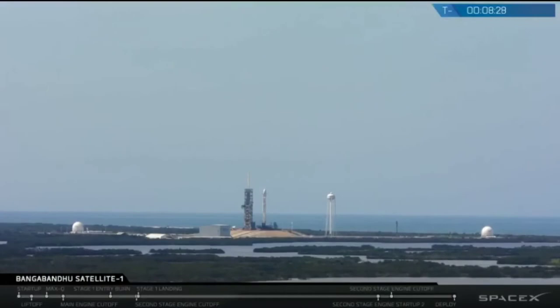Block 5 of the satellite represents a significant milestone for the country of Bangladesh. For today's launch, they've put together a video that covers a brief history of Bangladesh, as well as the importance of the satellite currently making its way towards the final orbit. It's followed by a special message from the Prime Minister of Bangladesh to the Bangladeshi people.